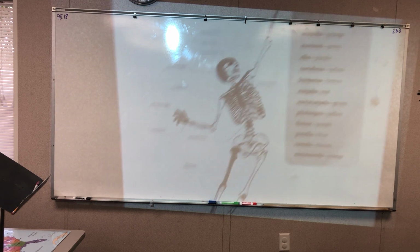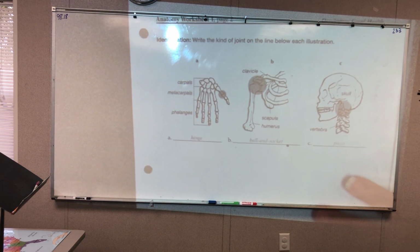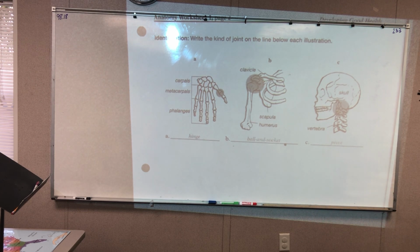On the back of that sheet, you had some questions about specific bones that are hard to find on the big pictures. In your hand would be your carpals, your metacarpals, and your phalanges. And they're asking what kind of joints are those. Remember, we talked about 3 different types of joints. We have hinge joints. Those are in your hand. They go back and forth. They open like a door, open and close.